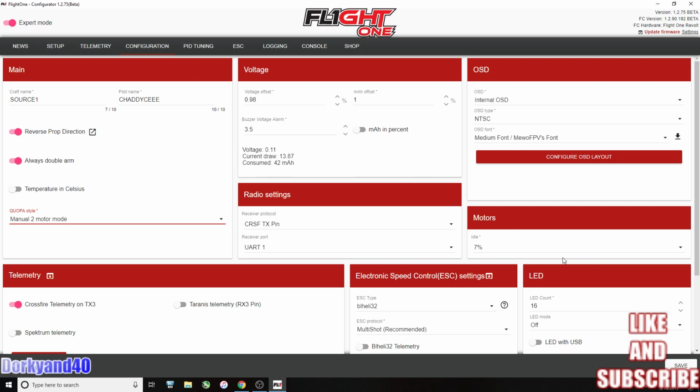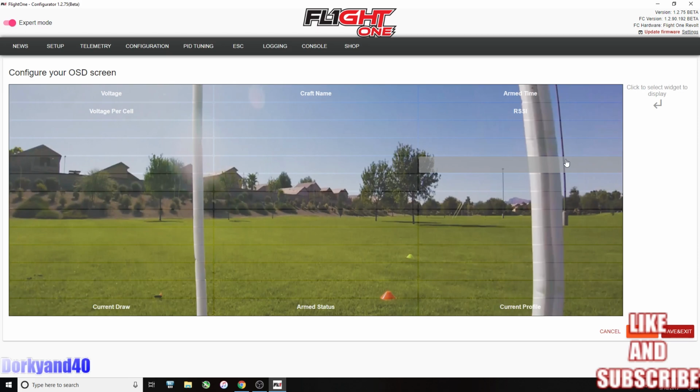Here we have our motor idle setting, and then of course we've got here where you can configure the OSD layout. The OSD is pretty cool. The fonts are pretty much the same, just in different sizes, so nothing fancy like you might see in Betaflight. I have arranged mine differently than I typically have in Betaflight just because I can't find the right combination of clarity and size that I like, but this is kind of what I am going off of right now.